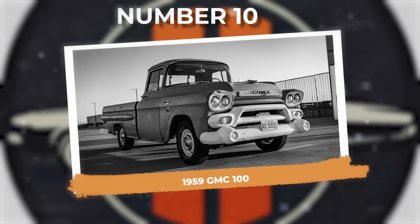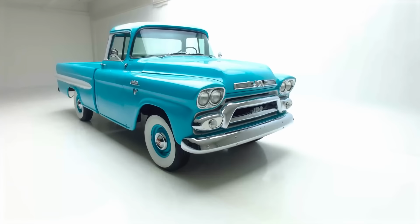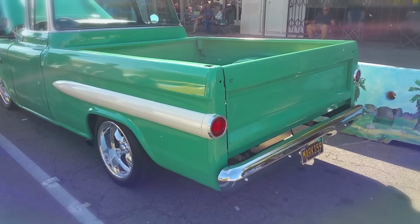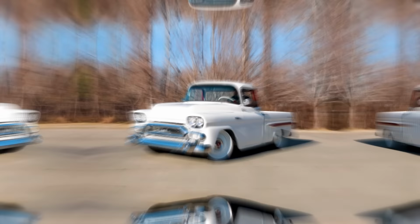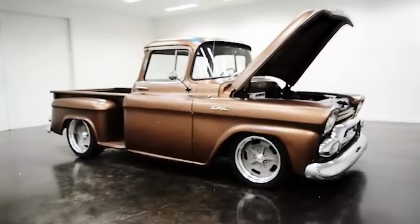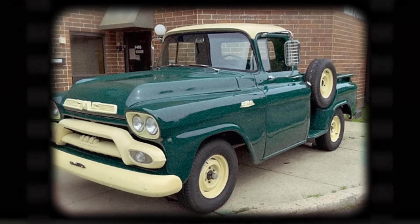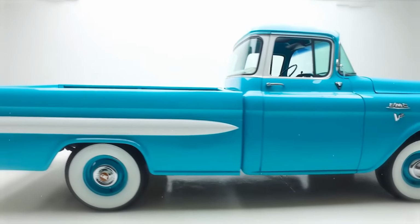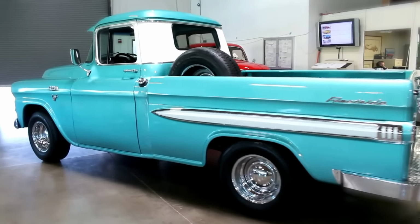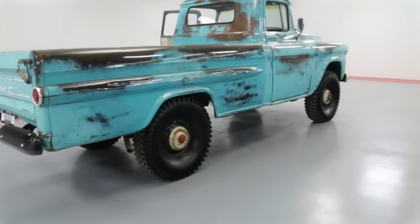Number 10. 1959 GMC 100. The 1959 GMC 100, as part of GMC's forward-look design era, aimed to introduce futuristic styling, but ended up with a design that many found unattractive. This era was marked by significant changes in automotive design, with manufacturers experimenting with new looks to attract buyers. The 1959 model year of the GMC 100, part of the Blue Chip series produced from 55 to 59, stood out for its unique and controversial design elements.